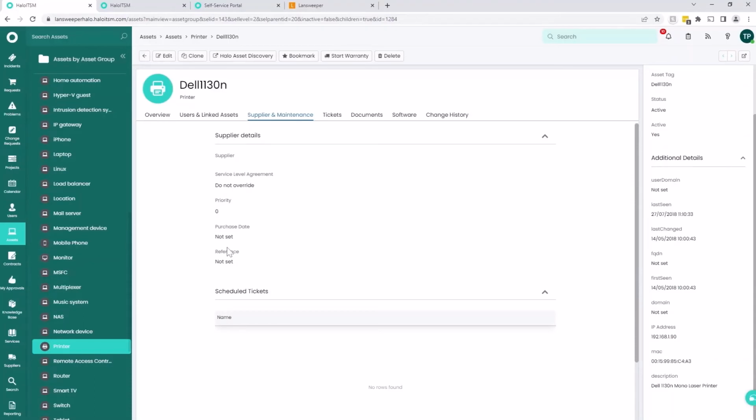So you've got the option of having Halo being the master of some, Lansweeper being the master of the others, and then you get the best of both worlds by viewing them in one single view. Any changes to any of these fields, anything that's captured here as a change, I'll just edit one here manually.